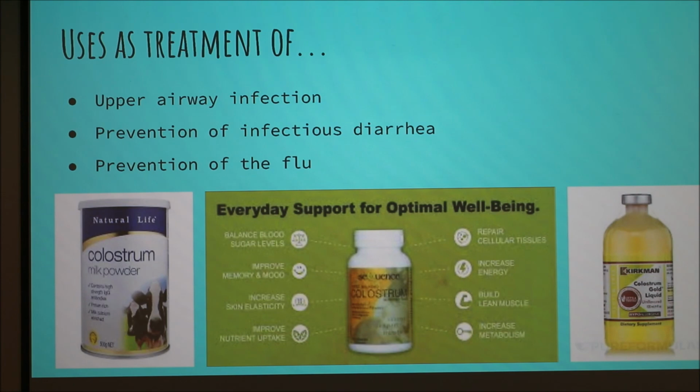And the other thing about colostrum, it tends to be a laxative. It gets rid of meconium, the first poop. It's good to get rid of the first poop because it needs to get out of the way so your gut can absorb nutrients.